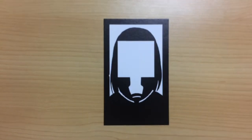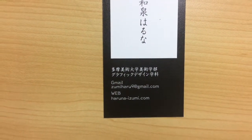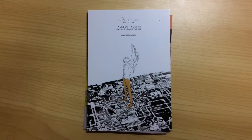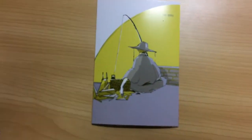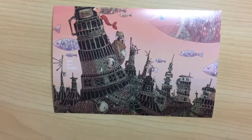Here is everything that I bought today. Here's an example of a graphic artist. They were really cool. Here is their information. Here is a button that I got for 200 yen, and there is their card. Next is this artist. There is their information. I bought this postcard for 100 yen. And this postcard for 100 yen.